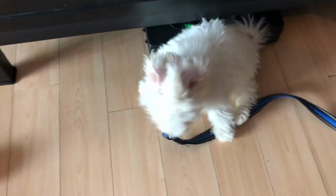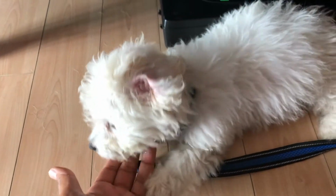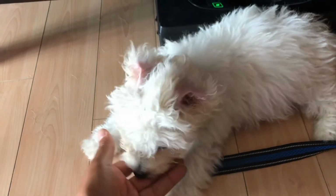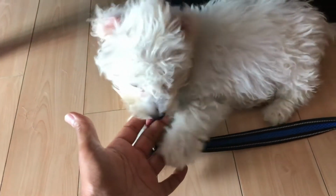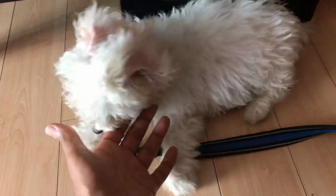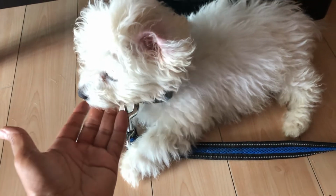Another thing is I don't always have treats with me. So when I don't have treats, massages under the chin work really, really well on dogs. It's a nice place that they like to be touched around their chin. They really, really like that. So you can do that.